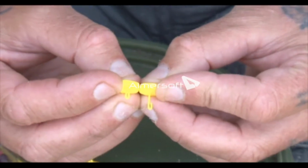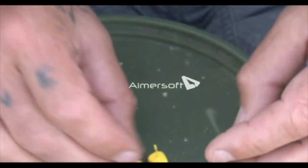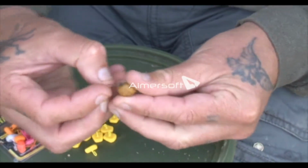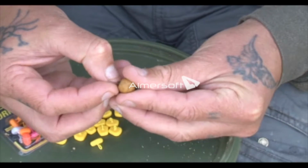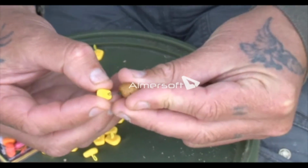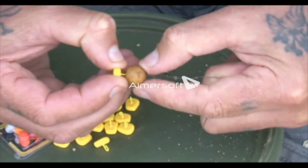Whichever one you use, one's long, one's short, dictated by the size of the bait you want to use. Now to put them on, bait on the hair, corn stop obviously goes on the hair after the bait. If I can just widen it a little bit. There you go, over the loop, that's on there, pull it up.